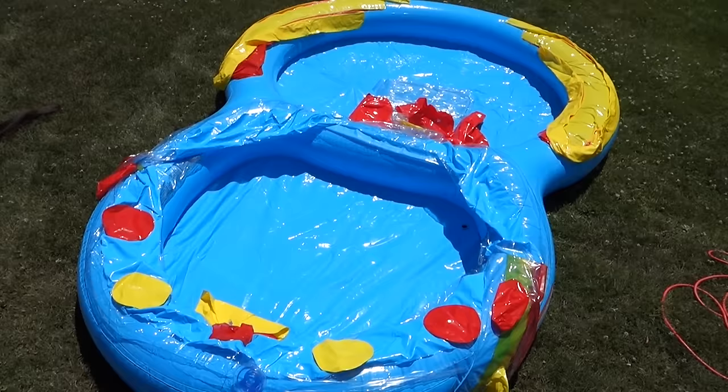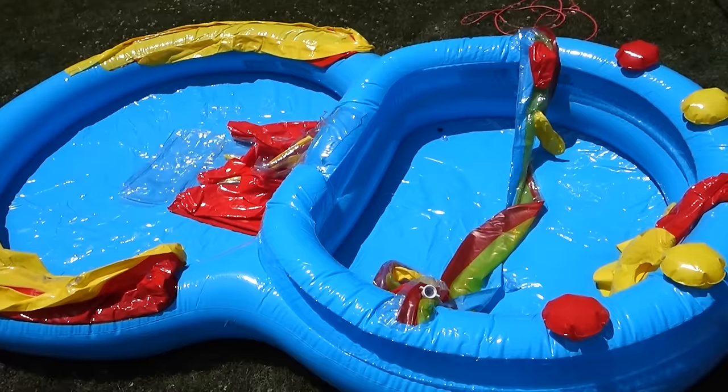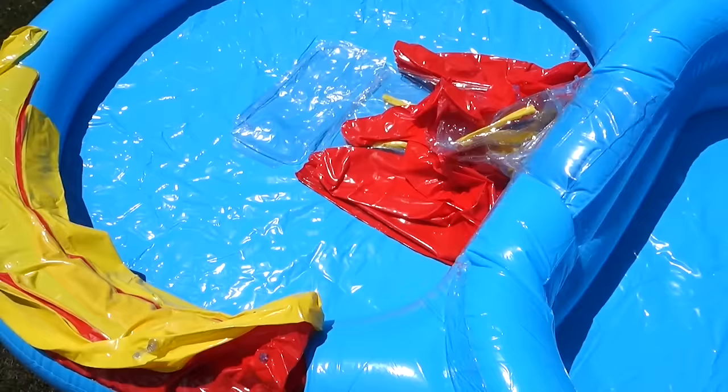Well, my rig there seemed to work okay. Got the bottom part filled up and that gave the pool its basic shape. Now I just have to do the same thing for the top part here. Here's the top ring all blown up. Check this out. Somebody's pretty interested in that. But over here I still have the slide to do.